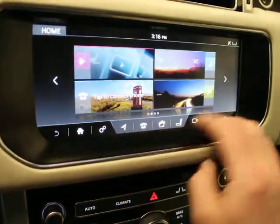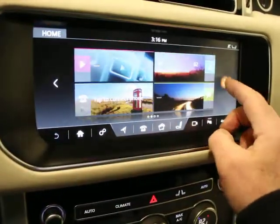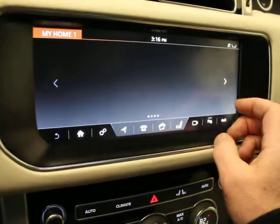So, let's go, whoops, wrong way. Come on.